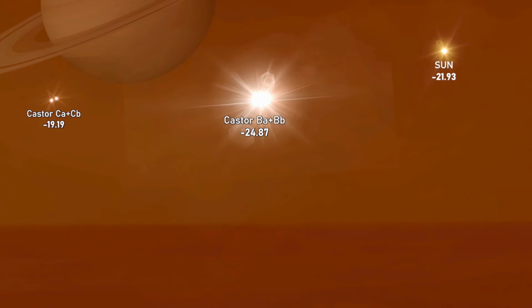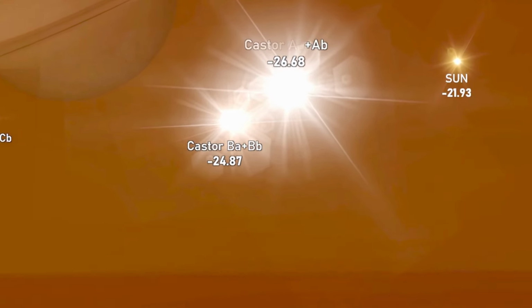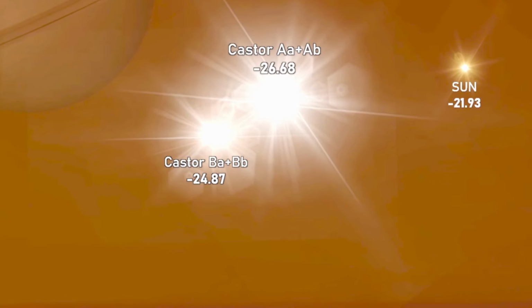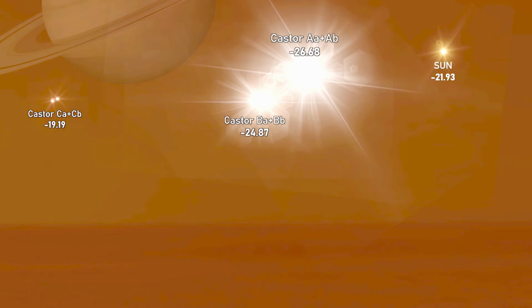Titan of course continues to warm, but now we see the Castor AA and AB stars appear. Again, the details are only known for AA, and it would shine at minus 26.68, which isn't all too dissimilar from the brightness we see our own Sun from Earth. Lighting up Titan's sky, the fragile moon begins to thaw, and over time it would experience huge temperature changes, possibly leading it to have Earth-like temperatures, if not perhaps even warmer.